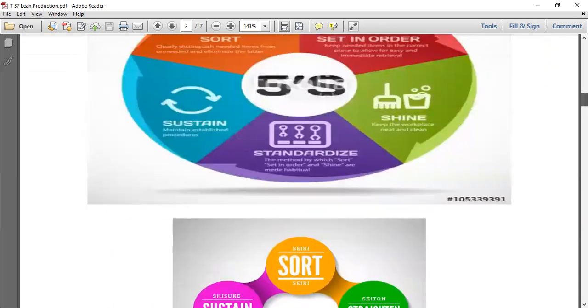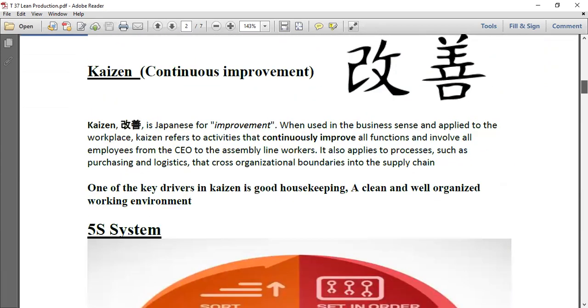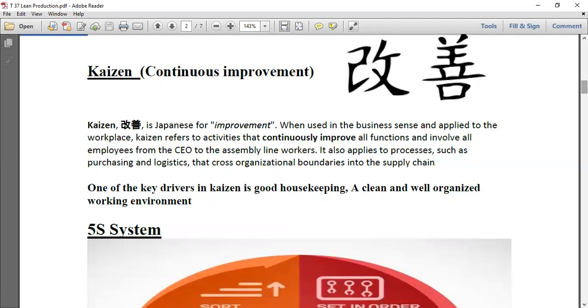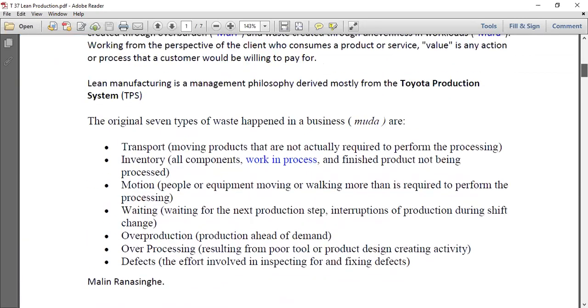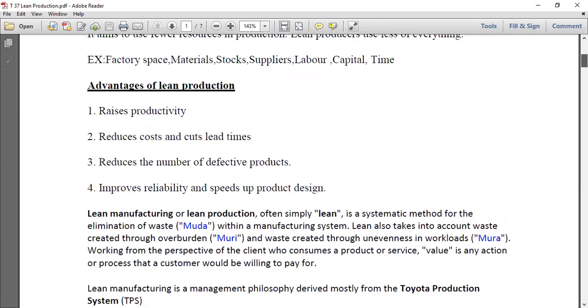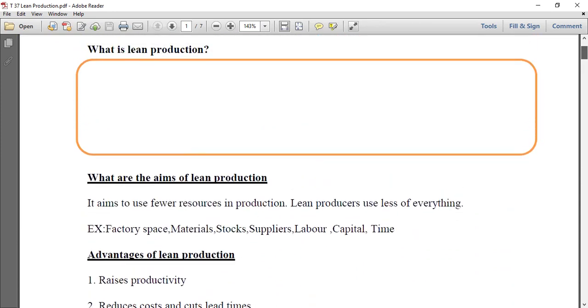And also we talk about the 5S system, right? Just go through the 5S system. In Kaizen, the definition is important. It's called continuous improvement, right? Good housekeeping and continuous improvement, that is called Kaizen. We talk about the different types of wastage that can be reduced, called Muda in Japanese: transportation, inventory, motion, waiting time, overproduction, overprocessing, and defects. If you do so, I think we can have a good lean management concept. So we talk about the lean management concept today.